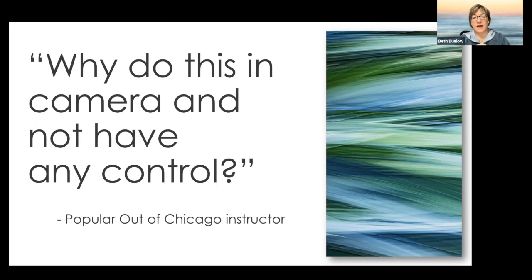And by the time I went to the Chicago Botanic Garden in the fall of '21, I was participating in the image reviews that the instructors do in the evenings. I was sitting down with one of the more popular instructors, and we were going through my images, and they were really enjoying what they were seeing. And I get to one that's ICM, and they were like, these kinds of things just don't do much for me. And part of it is like, why do this in camera and basically lose control, like not have any control? So this person was really about controlling the image, and perceiving ICM as you're just losing control. Why not get it into Photoshop and manipulate it?